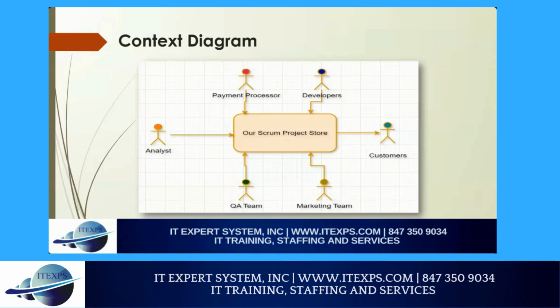And this is our context diagram, with our product being in the center of it. Then we have analysts, processors, developers, the QA team, and the marketing team. Then customers will also be in this way. With this, I will hand over the next presentation to my teammate Isai, and Isai will continue. Next slide.